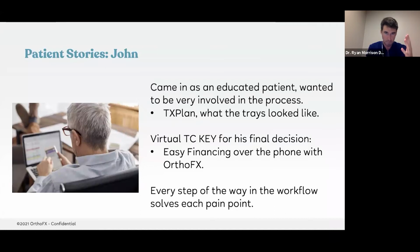For example, a great patient story about John. He came in really energetic, a great guy, and wanted to see what the trays looked like, which is totally fair. So we had a sample in our office. Luckily, my assistant who's in OrthoFX just pulled her mask down at the end and smiled, and you couldn't really even tell that the trays were in. But he wanted to know if there was insurance coverage. A lot of questions that, as we all know in the office, it gets hard to get all that information while the patient's in the chair.